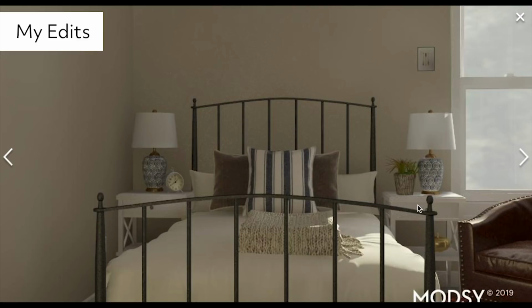And I picked these night tables because they're very similar to the nightstands that we currently have in our master bedroom, so we could possibly reuse those. And then I included a little leather chair, again just more seating. To me it makes the space feel more like a study that my husband and I can use instead of being strictly a guest room.